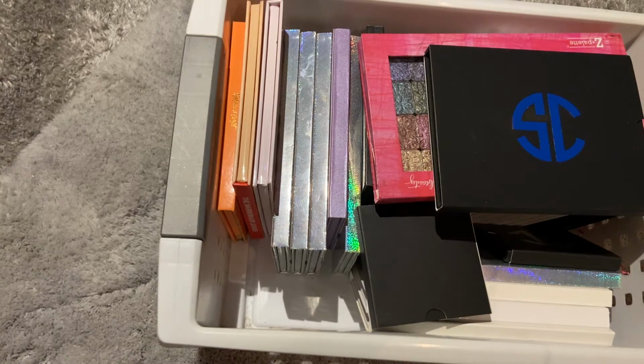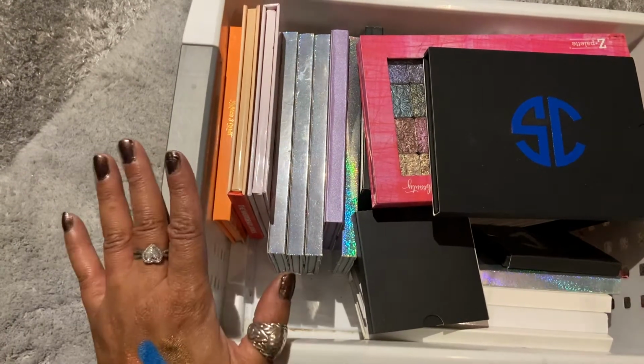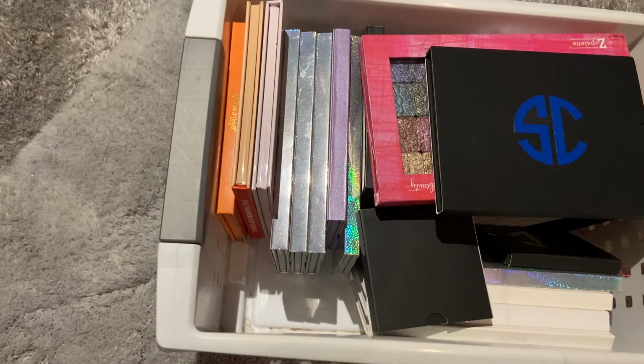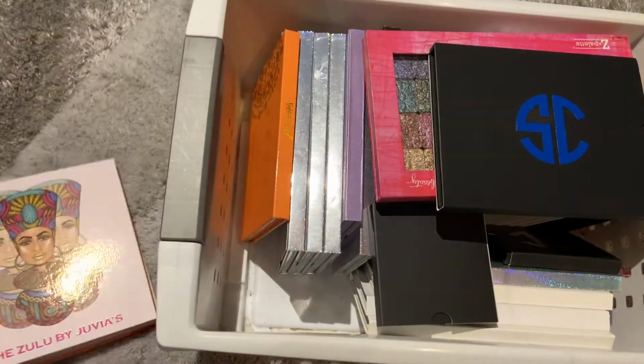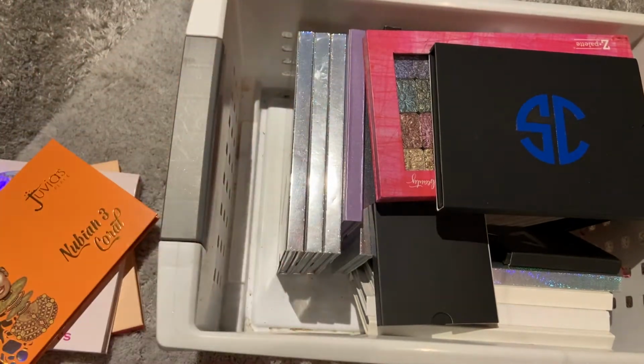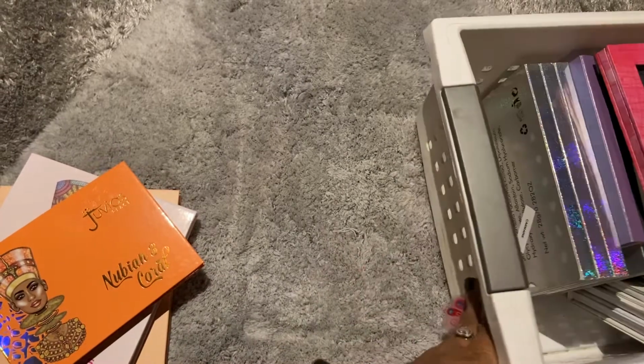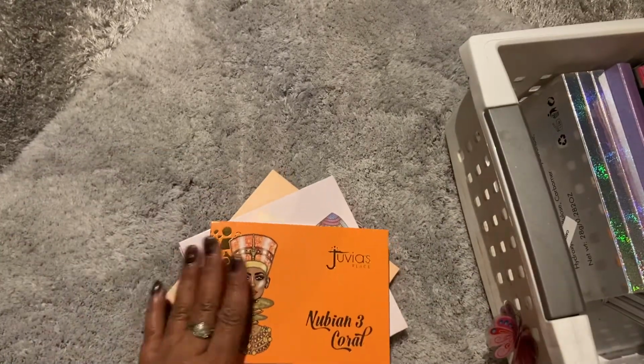So anyway, this is what we're going to do. We're going to finish out with my Etsy and my indie stuff, and let's get going. Okay, some of the things I've repurchased, and this is what made me remember. I was like, where did I get this from? Some of the things I purchased, well, all of the things I purchased from the Juvia's Place, were things I've already owned before.